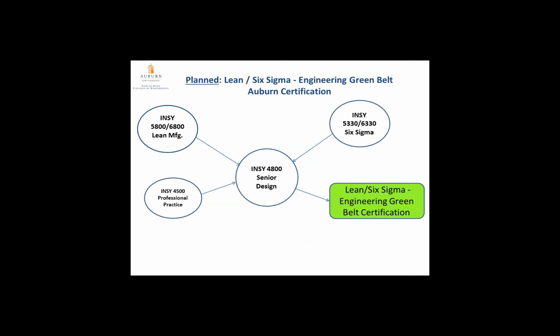We're looking at doing this, and we think we should be able to do this, and that is a planned Lean Six Sigma Engineering Green Belt with Auburn certification. These are the courses that would have to be taken in order to achieve that.